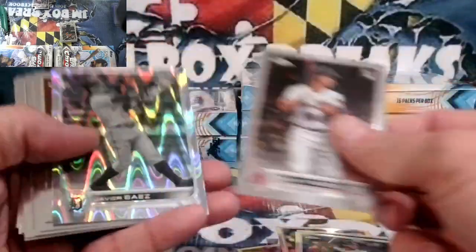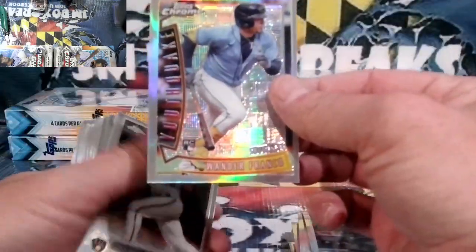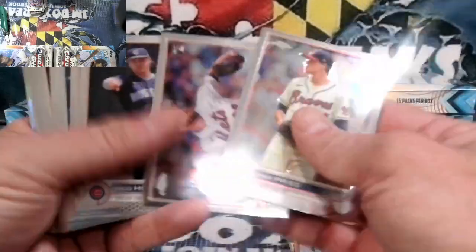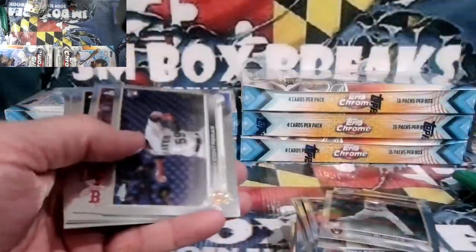De La Cruz, Javier Baez, Joe Musgrove, Wander Franco, Jack Flaherty, Alexander Wells, Alek Manoah, Trevor Larnach, Ramiel Tapia. That's it for number 11.